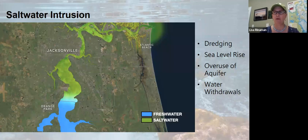Also, when you overuse the aquifer, the St. John's River is a spring-fed river, and we're seeing a reduction of spring flow due to overuse of our aquifer. And so that robs the St. John's River of freshwater, so it sucks more saltwater in. The river is extremely flat, like Florida, so when you take fresh water out, whether it's reduction of the aquifer or potential water withdrawals like are being discussed in Central Florida, when you remove that fresh water, you pull more salt water in.